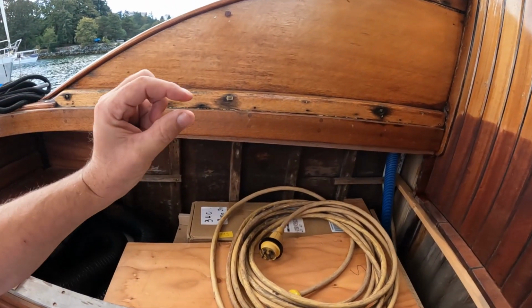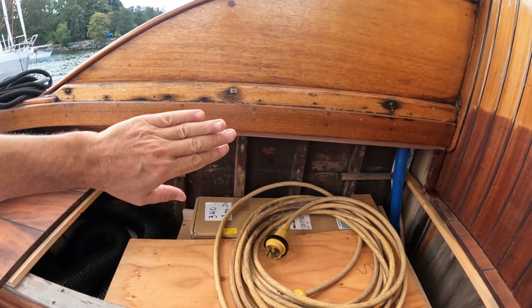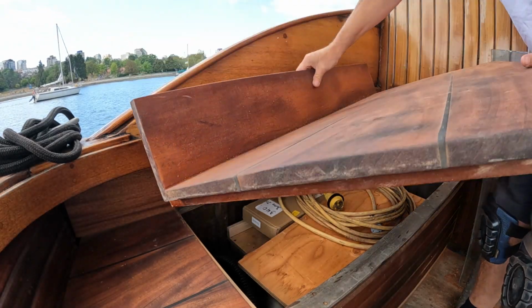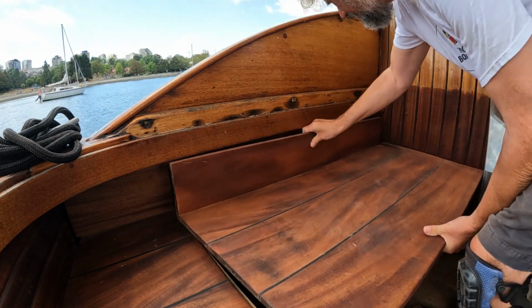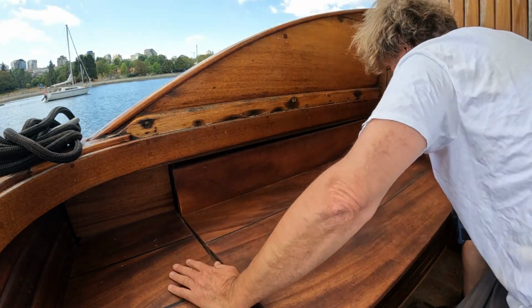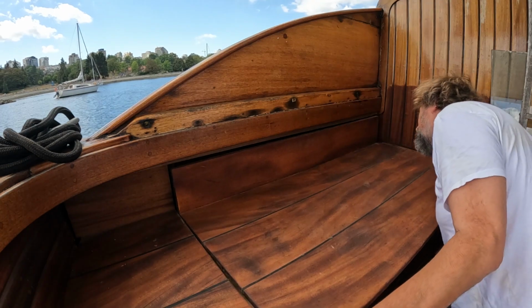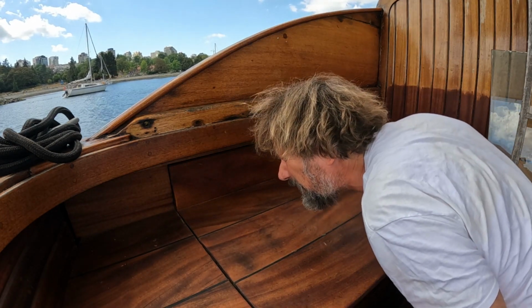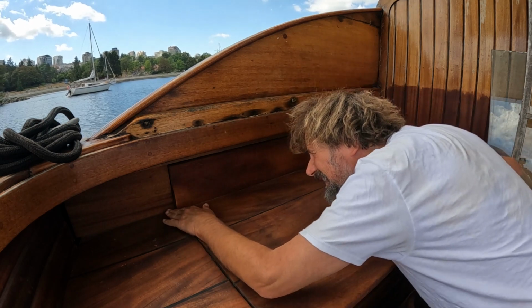Then I have to cut a little bit off the top of the hatch back piece to account for the piano hinge. I knew this is going to involve installing and uninstalling this hatch a lot of times, but it's the price you pay. I don't expect it's going to fit under right off the bat. Oh, it's darn close though. Oh, it's very nice. It's very, very nice.